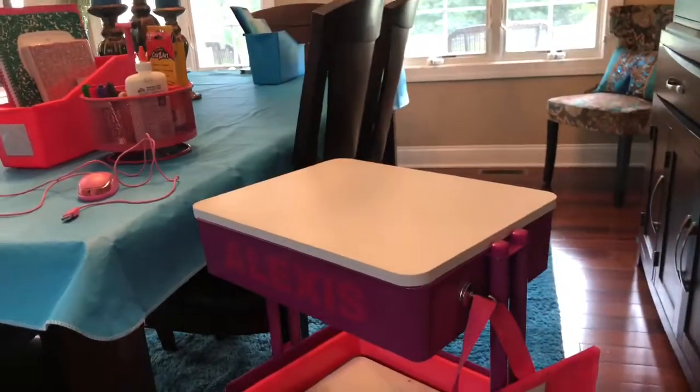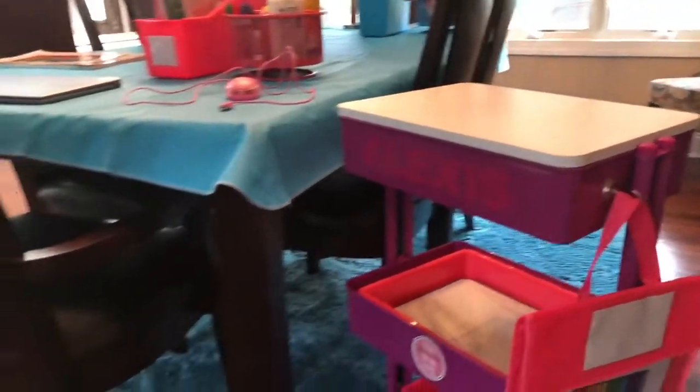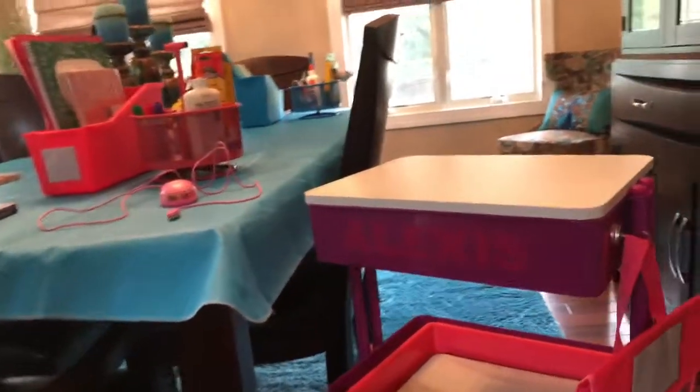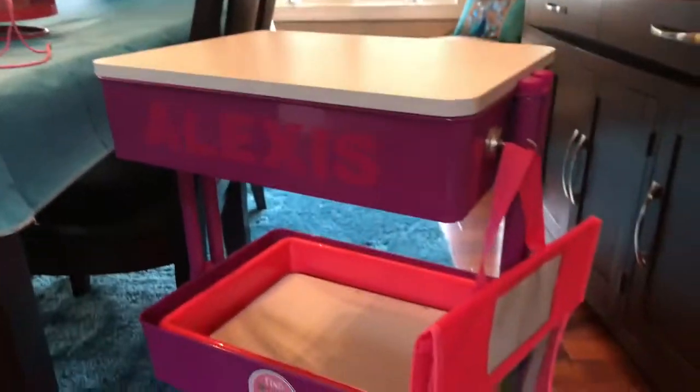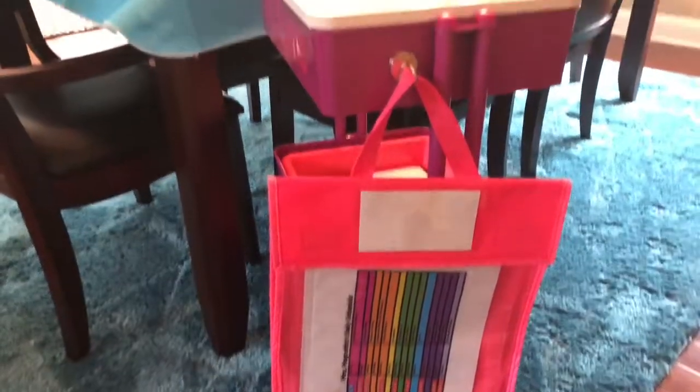Lexi has the pink stuff. The pretty pink cart that we got at Michael's for $29.99. They only had it in this berry color. And Jamie put their name on it with the Cricut, and they have all their things in here. These are the bags that hang their schedule and their work.